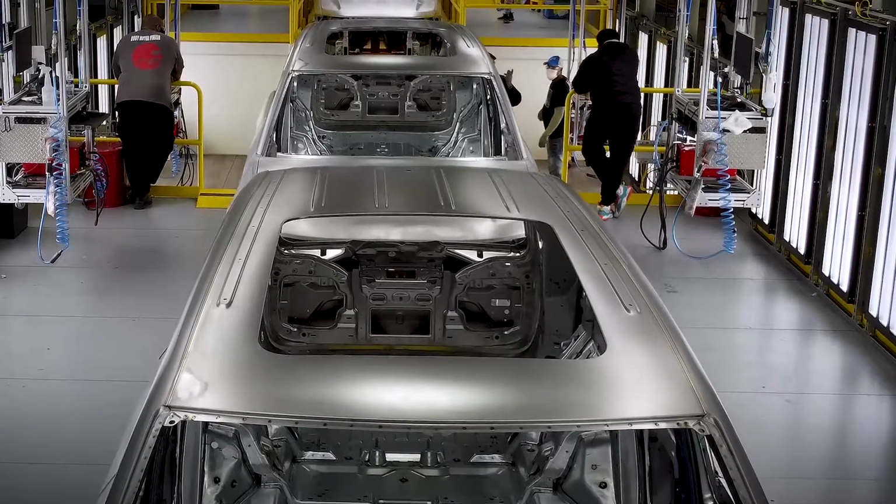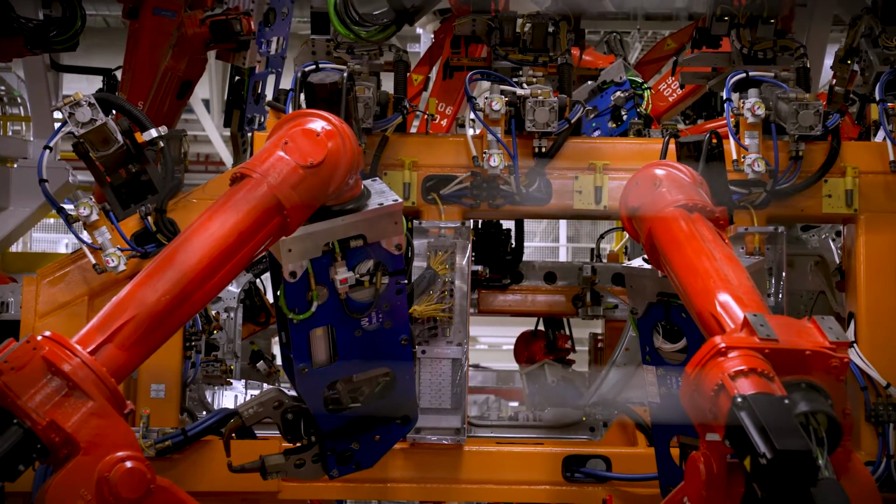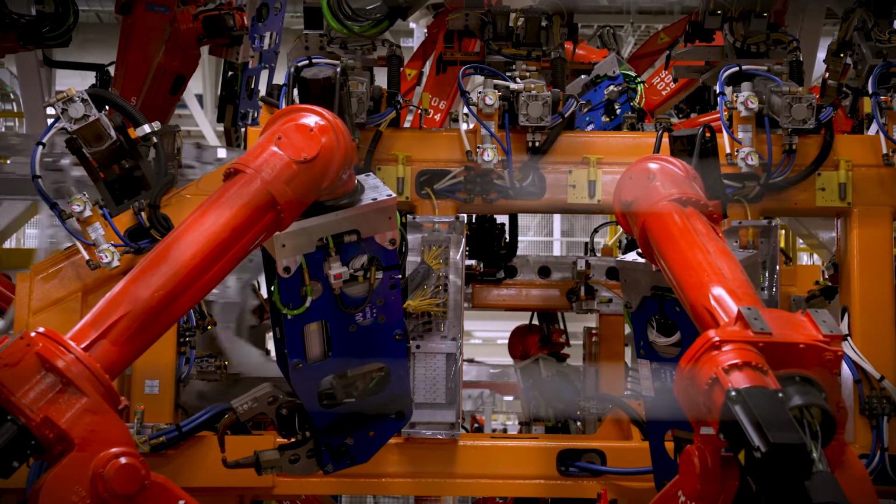And then it does a brush and grind. It looks like one smooth piece of metal. This gives us a very high quality finish. So it's in the laser braze booth about 80 seconds.